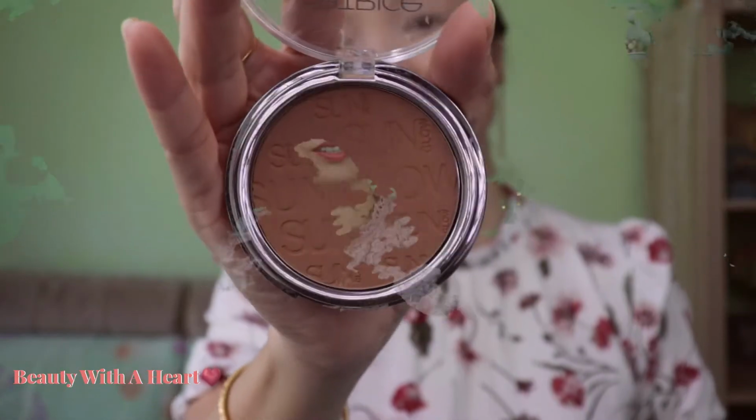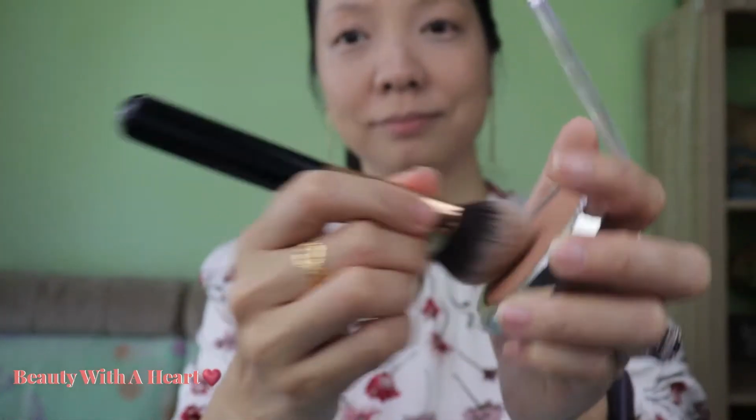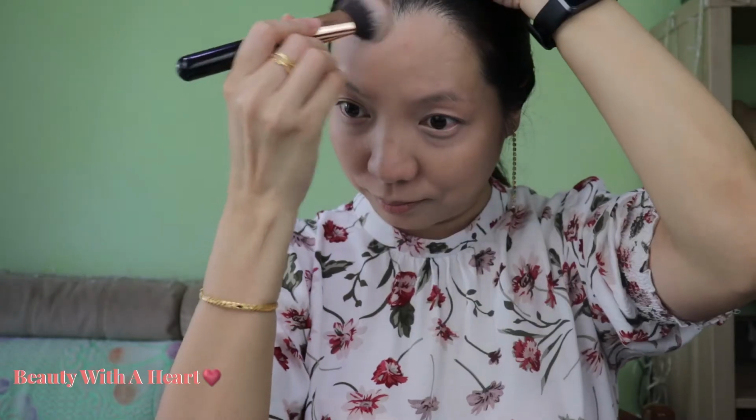The powder is very smooth. It feels almost creamy for a powder type. It's the matte type too, and it looks natural on the skin.